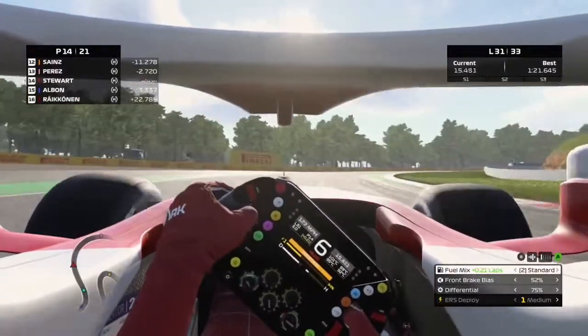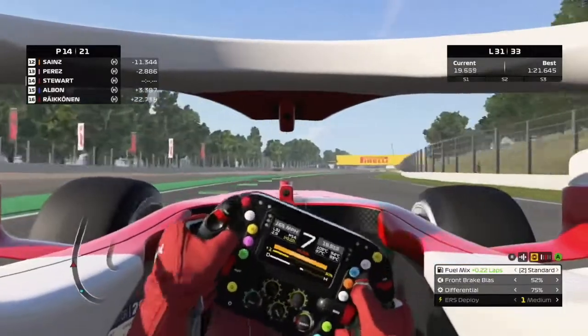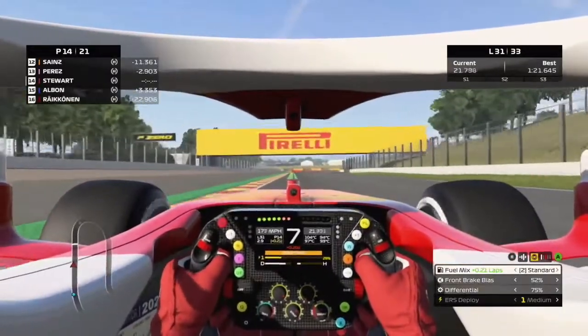Okay, you're creating. Try and catch Perez. You in the car behind by a few seconds per lap. Albon slowed down and let Hamilton past.